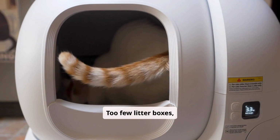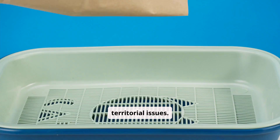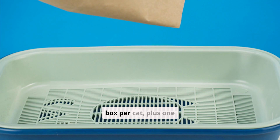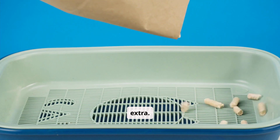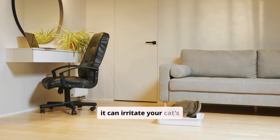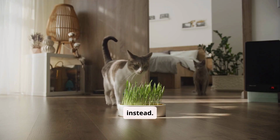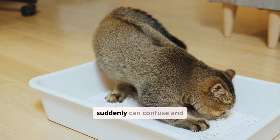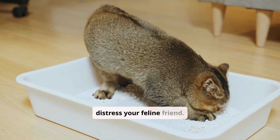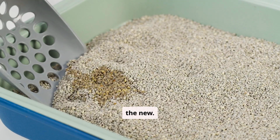Too few litter boxes, especially in multi-cat households, can cause territorial issues. The general rule is 1 box per cat, plus 1 extra. Strong scented litter might seem nice to us, but it can irritate your cat's sensitive nose. Opt for unscented varieties instead. Changing litter types suddenly can confuse and distress your feline friend. Make changes gradually, mixing the old with the new.